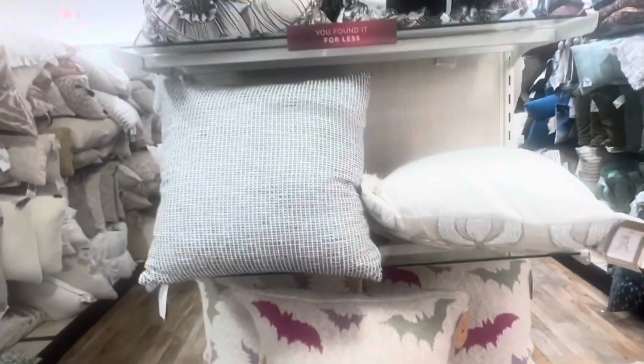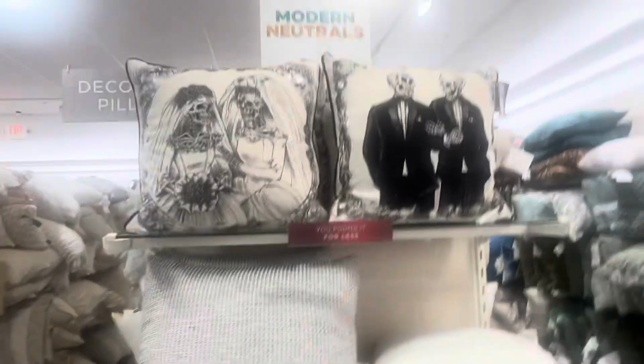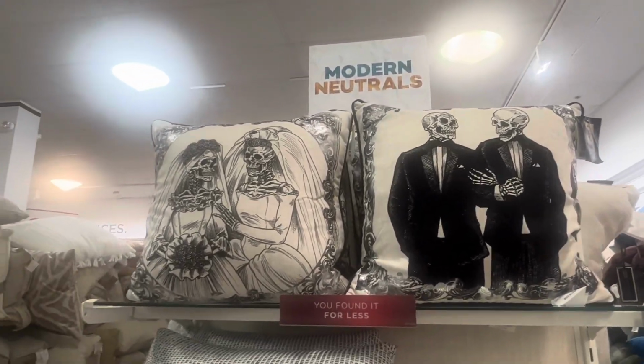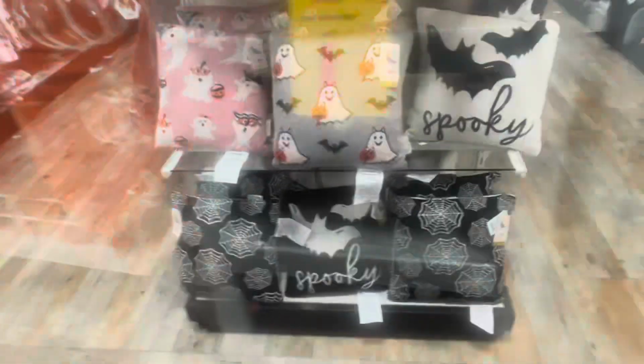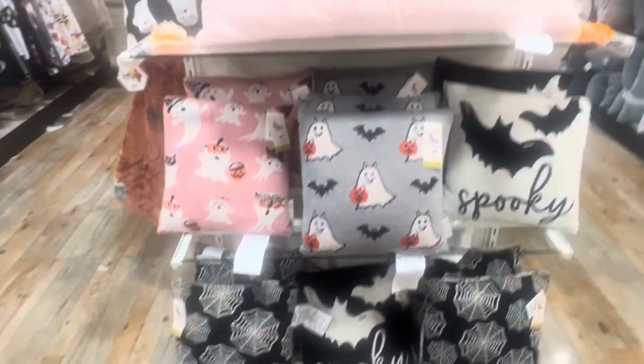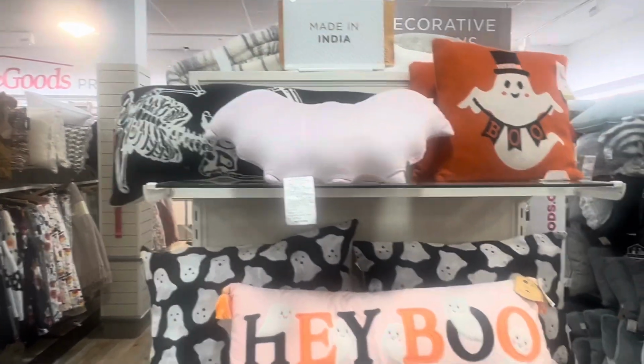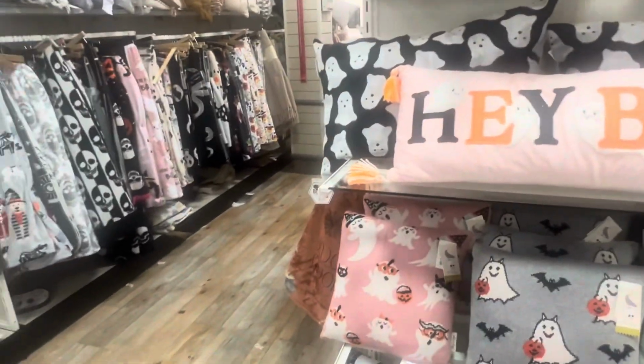Got some more bright colors and stuff. So this year is really the year of the dead getting married. Got some of these on these shelves. Can't really reach them, but they're there. We got some cutesies for those of you who like that kind of stuff. Little pink bat. But now, it's time for me to look at these blankets.